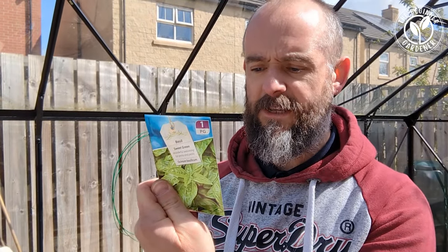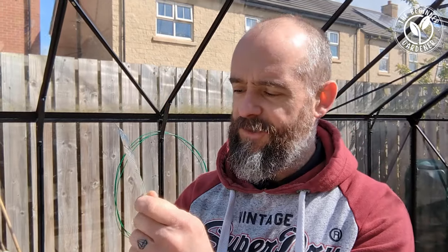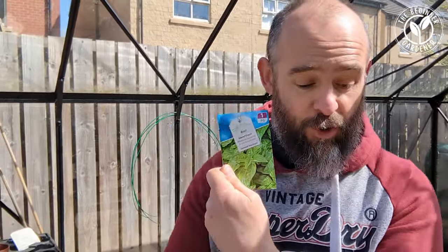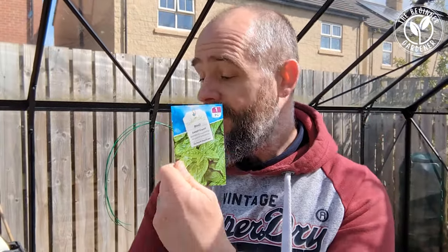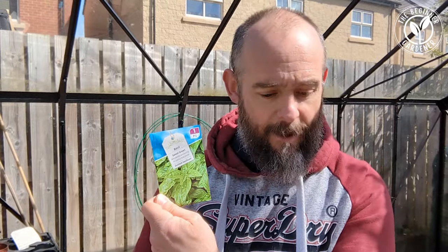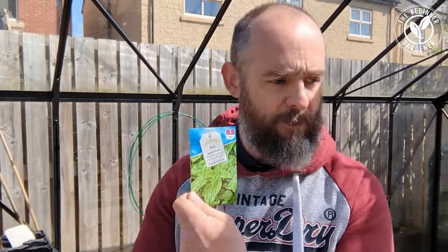When do I sow basil? I'm not sure if it tells me. So I need to find out when the right time to sow basil is, but I'd like to sow the basil because I know that basil is a good companion plant to tomato plants, which are in the greenhouse germinating as we speak. So I'd like to get this going in readiness for when I plant the tomato plants out in the greenhouse in their grow bags.